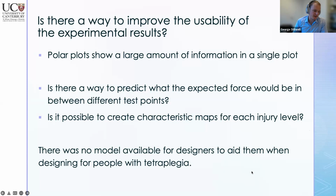So by designing something like this, it's something that could actually be used by people like engineers to evaluate designs or strength requirements for things like prototypes if they were trying to develop them, and hopefully speed up the design process when they do that.